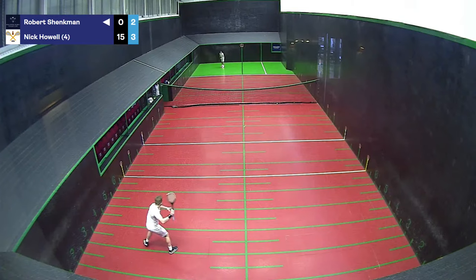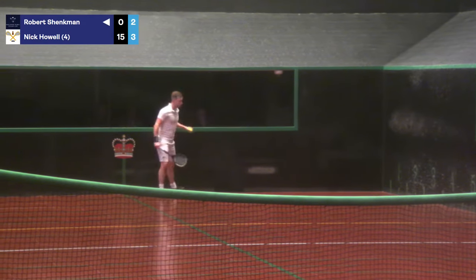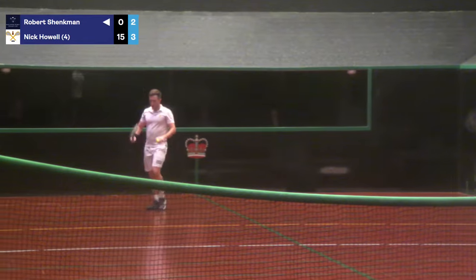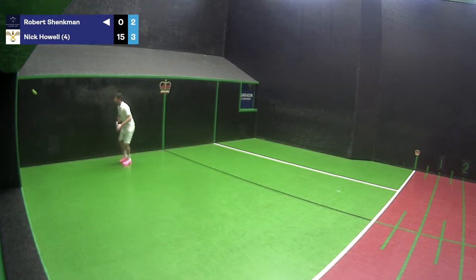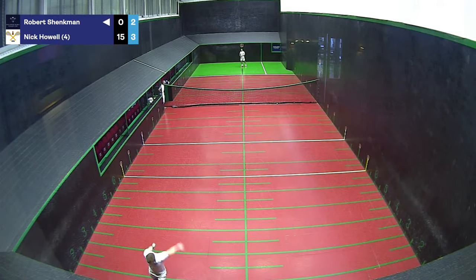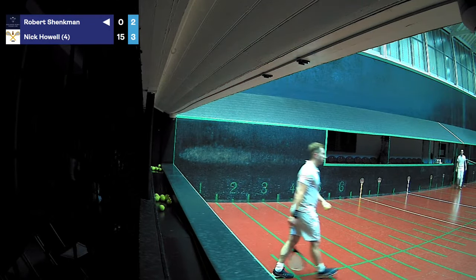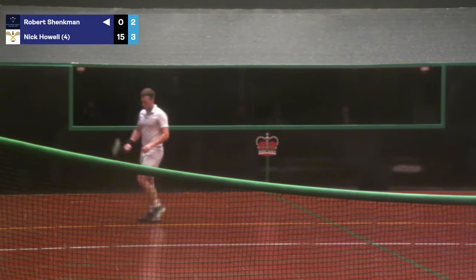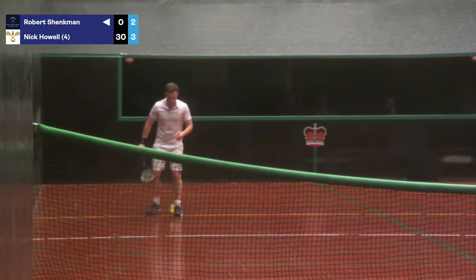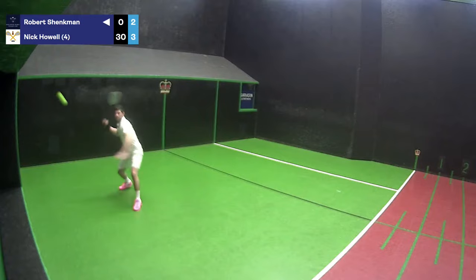Have you got some interesting stats on the winner of the last point? Yeah, we're just starting to head a little bit more in Nicky's favour, last kind of few points or so. That's another big hit. Very, very big hit. He's really getting some pace on these balls today. He's not backing down from the challenge, Shanks. He's putting his bat in the way.